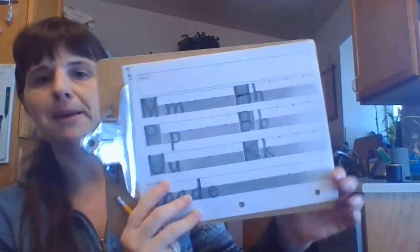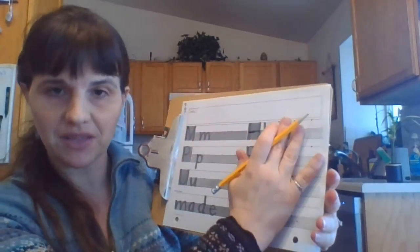Okay, it is time to do our handwriting paper. Paper has the combination ER in it. Make sure you put your name on the top. That way when I get your homework back from these last couple of weeks, I'll know whose it is because sometimes they get lost in the shuffle. I'm going to write Miss Cindy on the top.